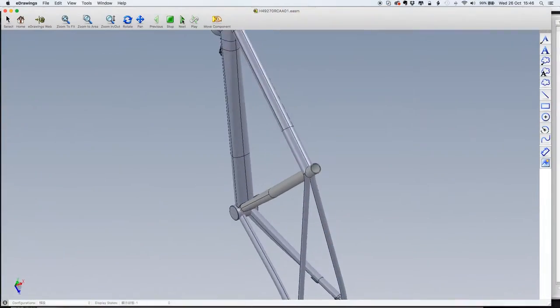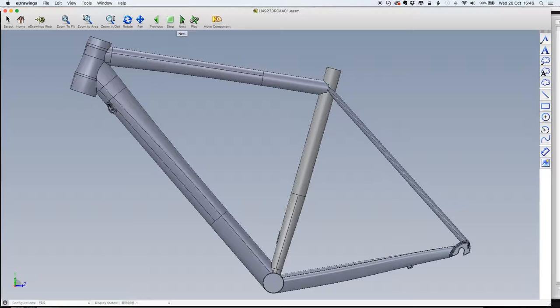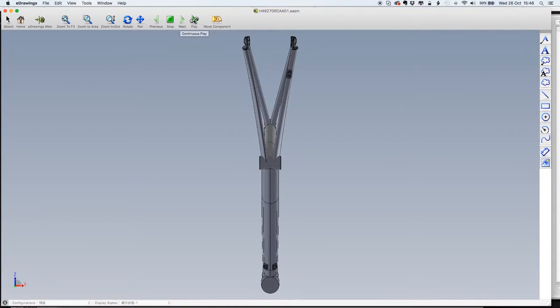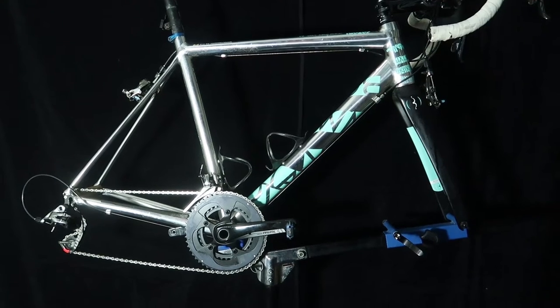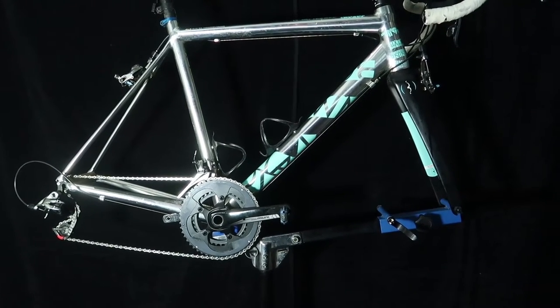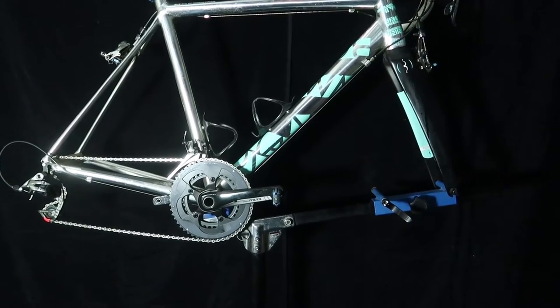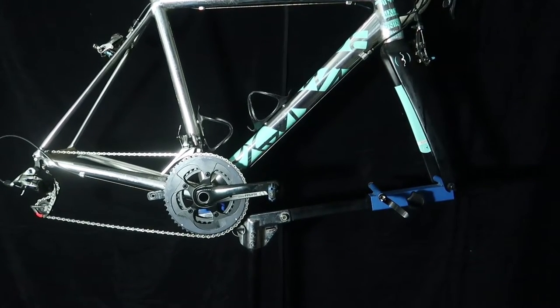We sent the first napkin sketches to Taiwan around 14 months ago. Spent the next 4 or 5 months refining those ideas, kind of in a virtual world. And then they sent us our first generation prototype. So we got that back, built it up, and tested it in the real world. It was definitely a fast turnaround test mule, just primarily to make sure the geometry was right and the tubes offered the ride feel we wanted.